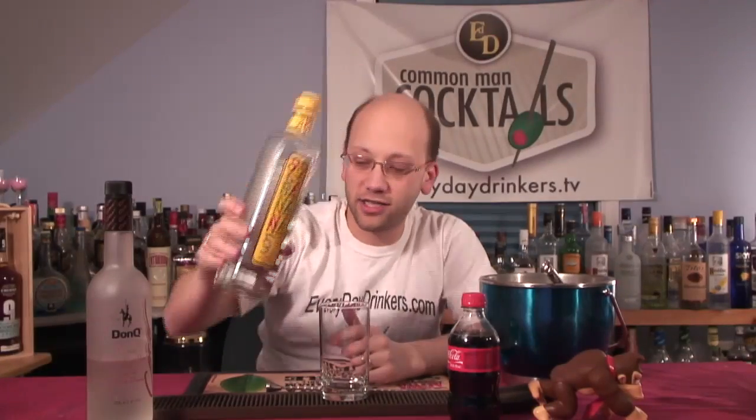This recipe is 2 ounces of banana liqueur. We're using 99 Bananas. One of the submitters suggested 99 Bananas. The other said banana liqueur, so I'm going with the common denominator. Plus, I like this stuff. Yeah, it's not really a common denominator because they picked different things. It doesn't matter. 1 ounce of coconut rum or vodka. One submitter said vodka. One says coconut rum.